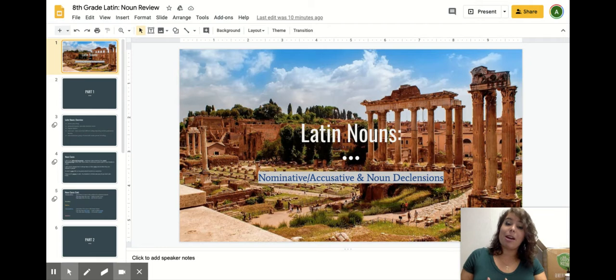So today we're going to be talking about Latin nouns. This is kicking off our review. We've started reviewing some vocabulary. Hopefully you've gotten to take a look at those vocab lists so far. And today we're going to get into the nitty-gritty of how Latin nouns work, because they're pretty different from how English nouns work.